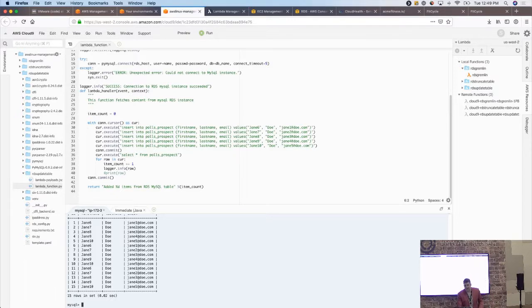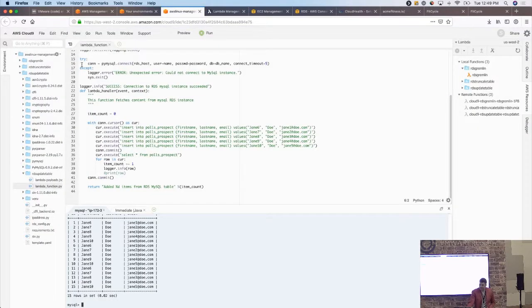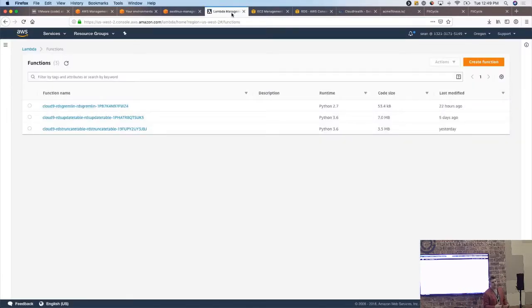If I jump over now into Lambda, I have created these functions. And if I go back here, I've got an RDS update table. If you see here, update table. I've got Gremlin. I've got a truncate. Now in my case, I've used the IDE from Cloud9 from Amazon, so it is actually updating it automatically. And so I updated one 5 days ago. I made a modification to one yesterday.